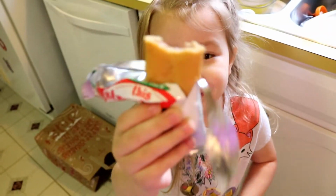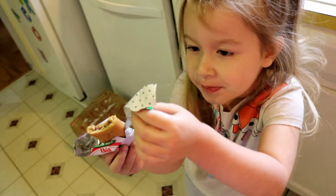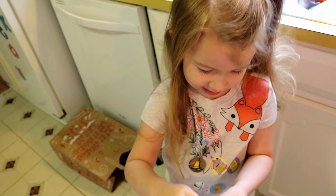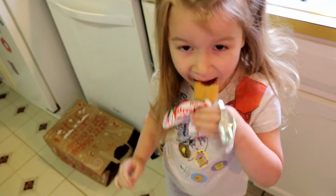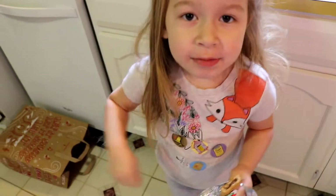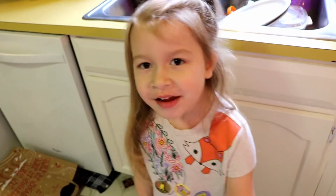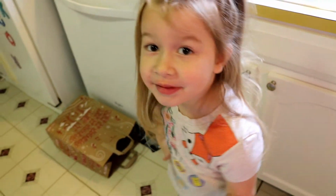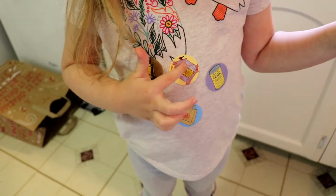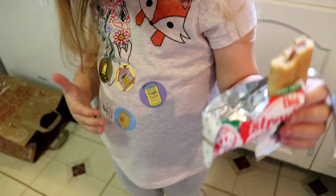What, honey? What are you doing? You eating a granola bar? Yeah. That's also from Trader Joe's? Yeah, you love those, huh? You were a big helper today, even though you're a little sick. Are you sick? Yeah, a little bit. You got a stuffy nose. But you were a big helper today at Trader Joe's. And look, you got all stickers. How many stickers do you have? 1, 2, 3, 4, 5. You have 5 stickers from Trader Joe's.